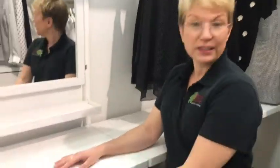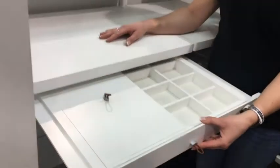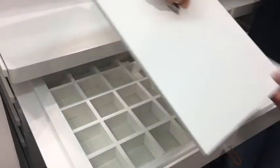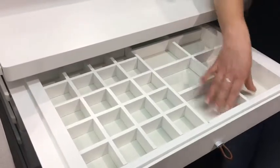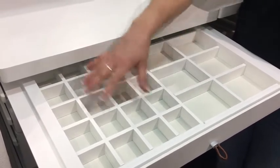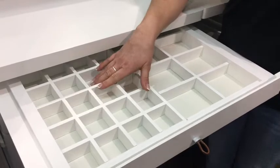Problem number 3 is jewelry storage. Most people have their jewelry stored in several places throughout the master bedroom and also in the bathroom. So enter the Elfa system. We've got jewelry drawers that are divided. You can get it with or without the lid. We've got 6 section areas that are great for bracelets. The smaller sections are really good for the earrings.